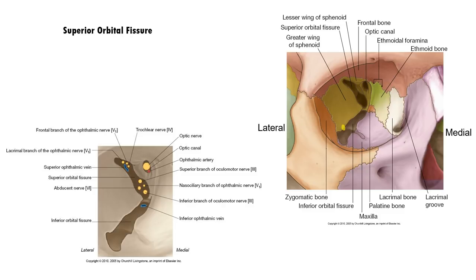So here we see that superior orbital fissure just lateral to the optic canal, which is transmitting the optic nerve, as well as the ophthalmic artery. So that's that optic nerve and ophthalmic artery, which are transmitted through the optic canal. Through the superior orbital fissure, we'll see cranial nerve 3, cranial nerve 4, cranial nerve 5, at least the first division of cranial nerve 5, and cranial nerve 6. So 3, 4, V1, or 5, ophthalmic division, and 6.